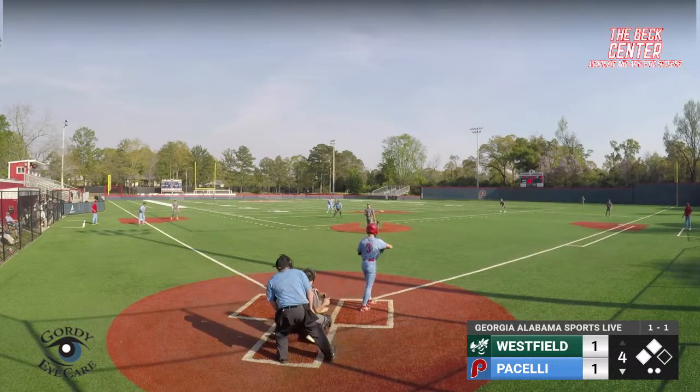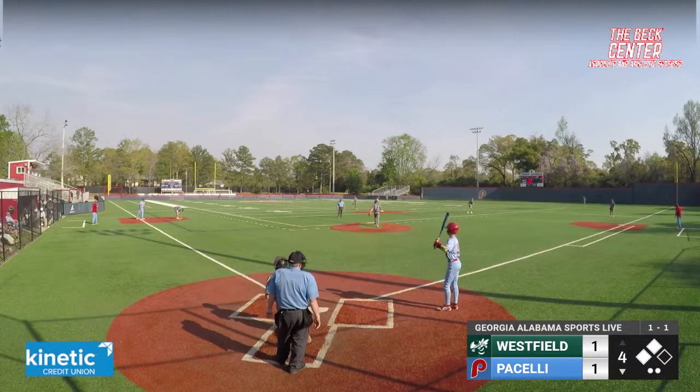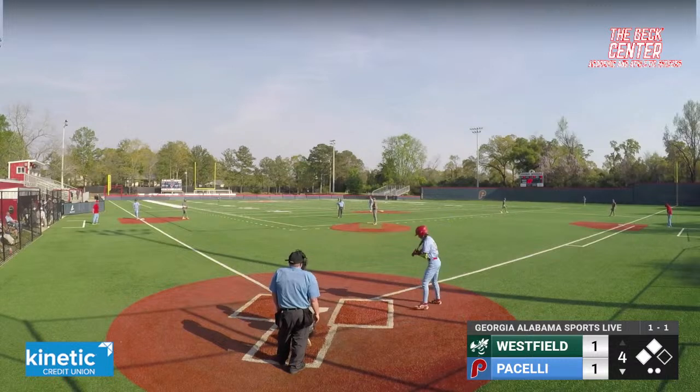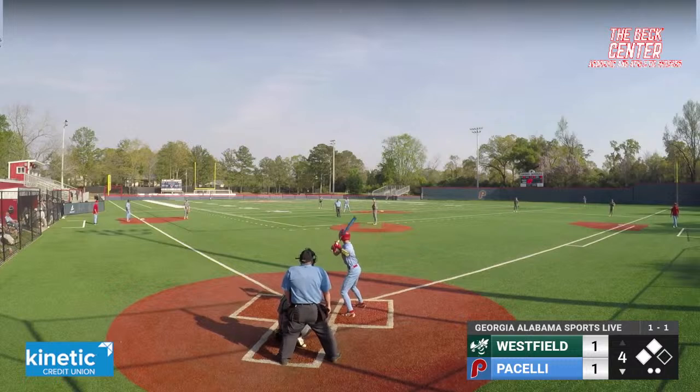A little bit low, 3-1. This is a hitter's count now. Hey, don't miss it now. Come on. Don't miss it. 3-1 count, 2 outs. Runners on second and third. 2 runners in scoring position for the Vikings in this 1-1 game.